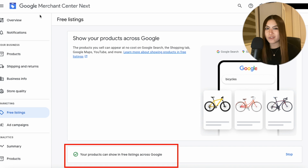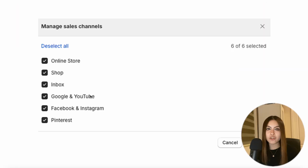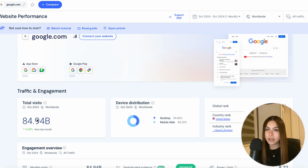There should be a lot of free tutorials online on how to do this, and then go down to marketing, free listings, and turn on the free listings to approve your products to show in Google Shopping. Then if you're running a Shopify store, make sure to select Google and YouTube when you upload a new product in the managed sales channels, and that should be it really. Google gets over 84 billion visits per month, so you can bet that a proportion of that traffic is going to be going into the Google Shopping listings section. And while it is extremely competitive, there are a lot of listings and e-commerce websites on Google.